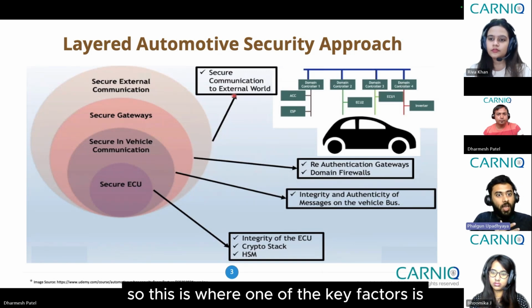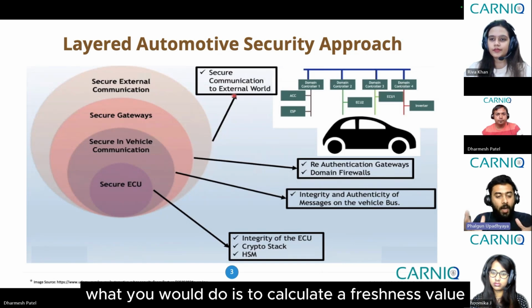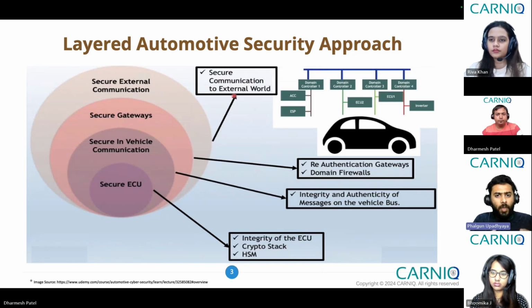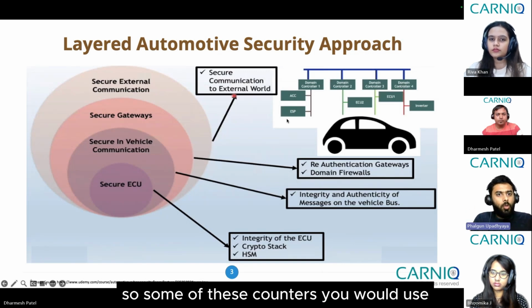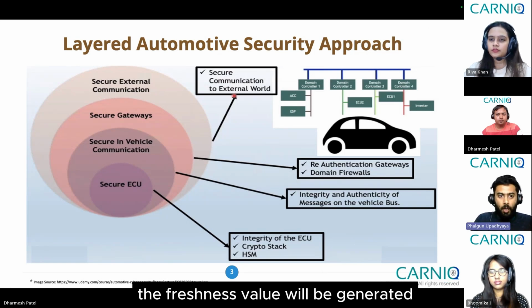So this is where one of the key factors is, in a typical, let's say, environment, what you would do to calculate a freshness value, you would use a trip counter, a message counter, a reset flag. So some of these counters you would put together. Based on this, the freshness value will be generated.